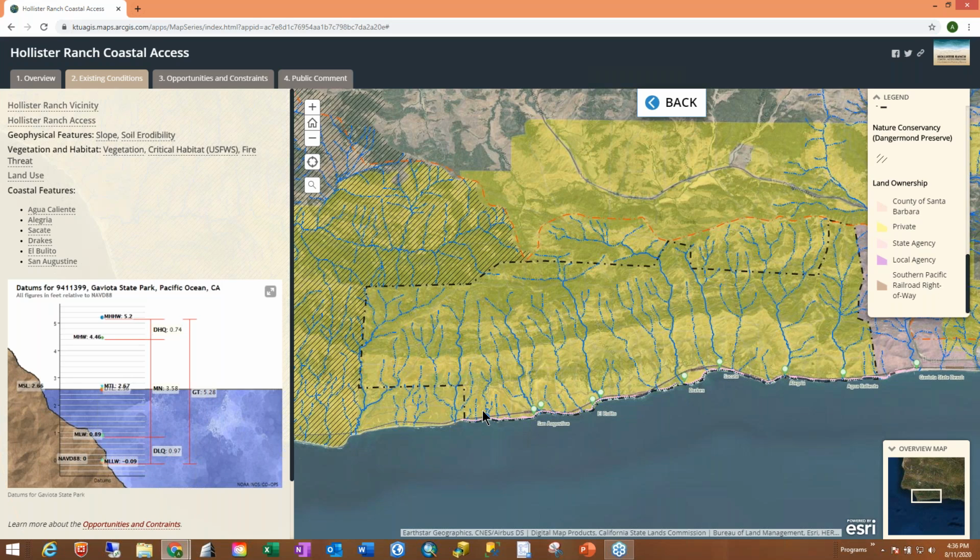There are roughly 8.5 miles of Hollister Ranch coastline with 6 named access points to public beaches. These access points are Agua Caliente, Alegria, Secate, Drake's, El Bolito, and San Agustin. These access points all roughly align with the drainage points of streams.